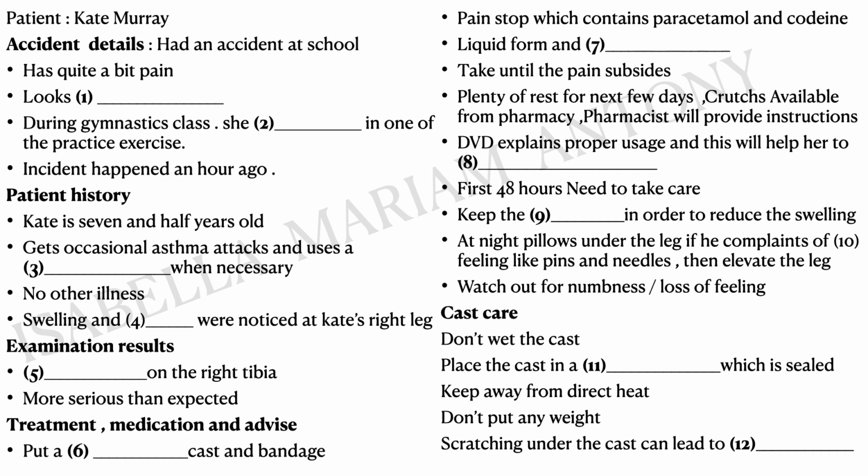Will do, Doctor. And the other thing is plenty of rest for the next few days. Now, we'll need to set Kate up with some crutches, and you can get them from the pharmacy across the road. Okay. Now, they'll make sure that they're fitted and adjusted to her height. Okay, but she's only 7, and I wonder how she'll manage. Well, you'll receive instructions from the pharmacist. Okay, she'll definitely need that. And they can also provide a DVD which explains how to use the crutches properly, including how to get up and down stairs. This'll help her gain confidence.